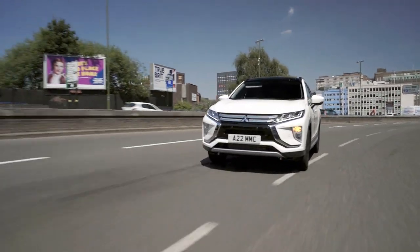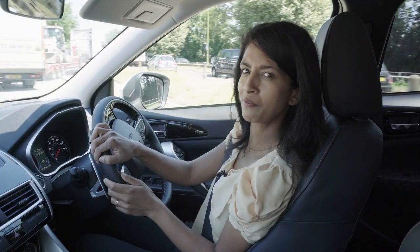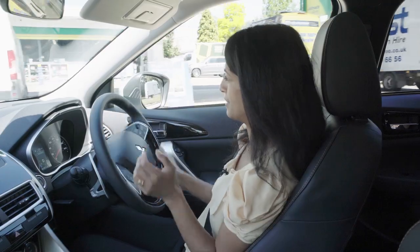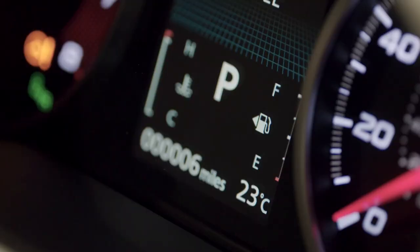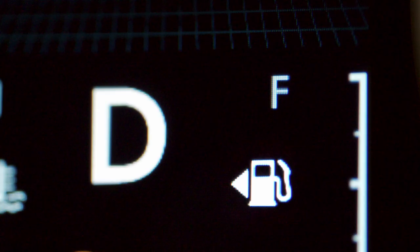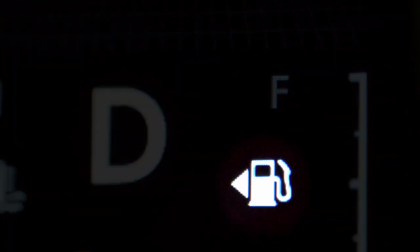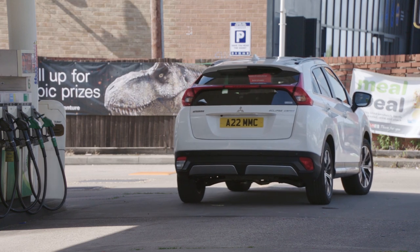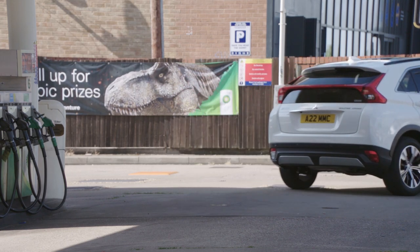Now here's a typical situation. I'm just stopping off for some petrol. But which side is my fuel cap situated? We'll have a closer look here, and you'll see a little arrow next to the fuel pump icon. Whichever way that points is the side your fuel cap is located. Simple, but very useful. And Mitsubishi fuel cap releases are nearly always down the side of the seat here. It might seem a small thing, but you'll be surprised how many people can't find it.